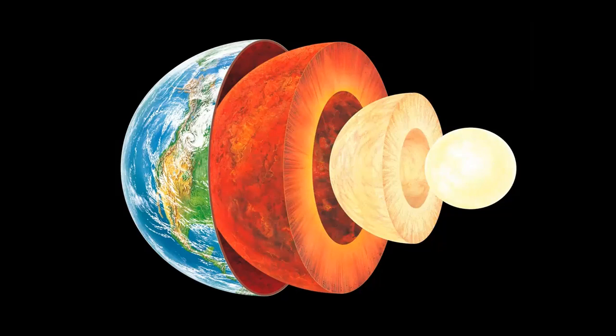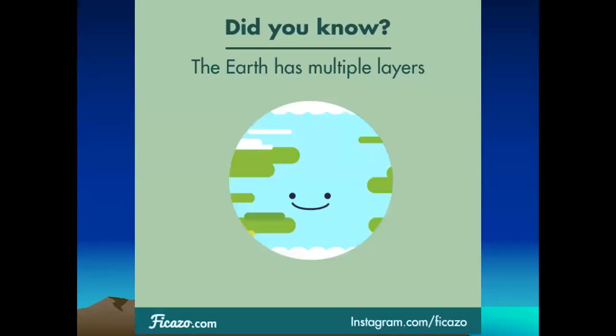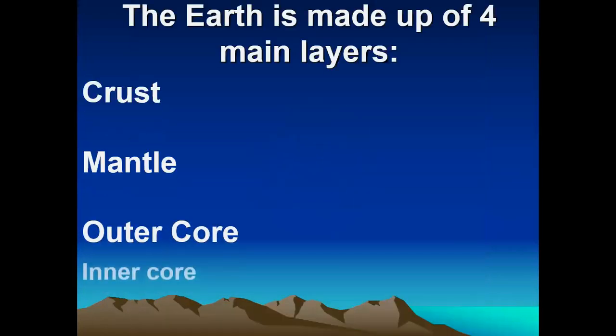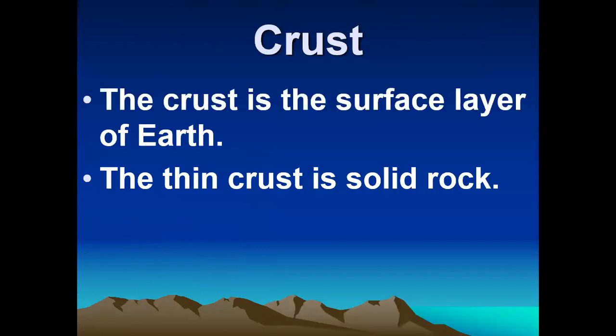While the mantle, which is the second layer, is actually the largest one. It's made out of lava. It's so hot. Actually, don't call this lava, we call it magma, because it's underground, still inside the Earth.